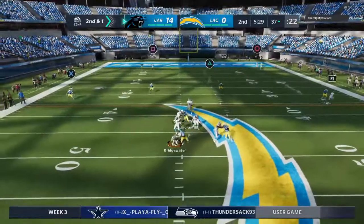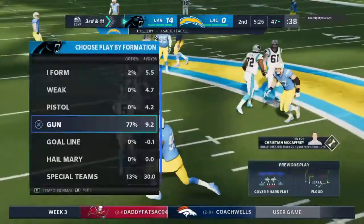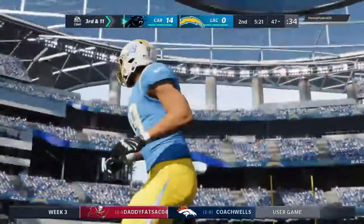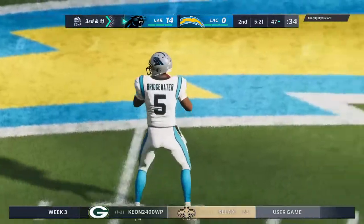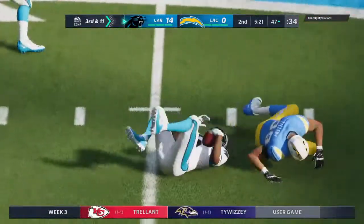So after a while, Chargers able to get the pressure and bring him down. Well, maybe that can give him a little bit of a pick-me-up, a little bit of a jolt. One of the few things that's gone right defensively. Because other than that, it's really been a first half to forget. 3rd and 11.